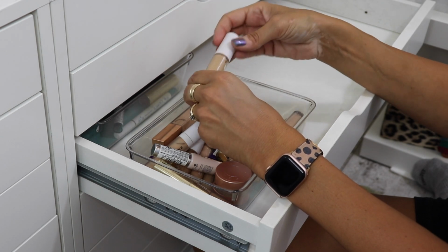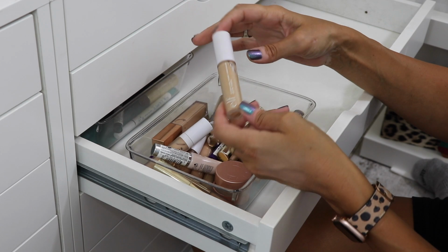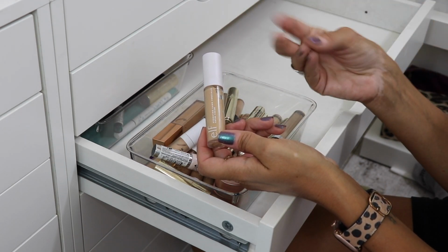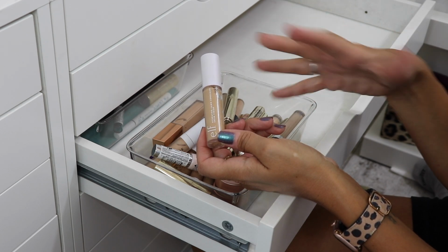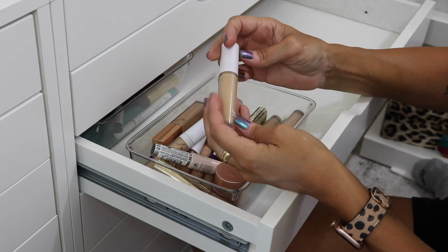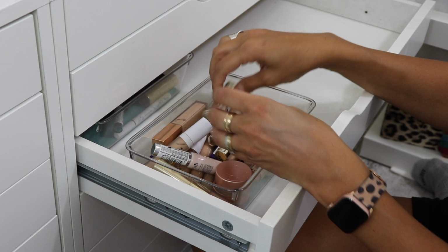The e.l.f. Hydrating Camo Concealer in Light Beige. I do really like this if I was looking for a fuller coverage. It's good because it's full coverage, but it's hydrating, which usually you don't find that. This one I know is expired. I've definitely had this for more than a year, so it's gonna go, but I do like it.